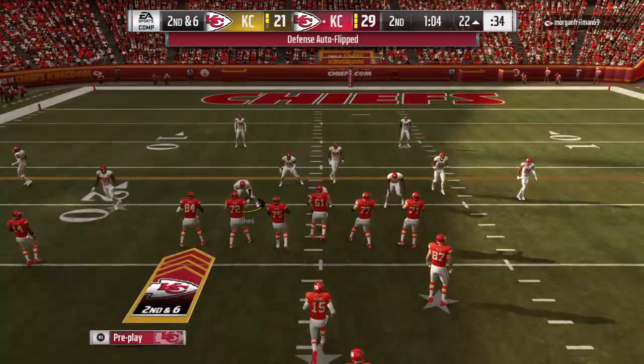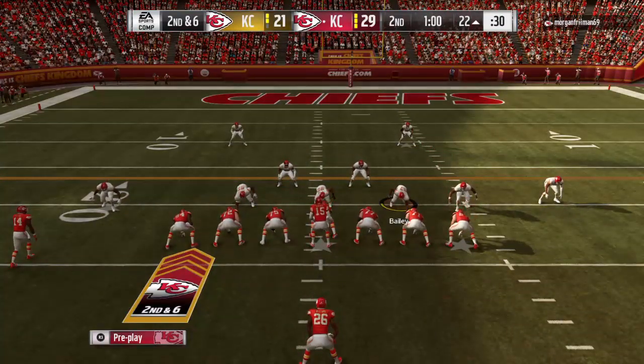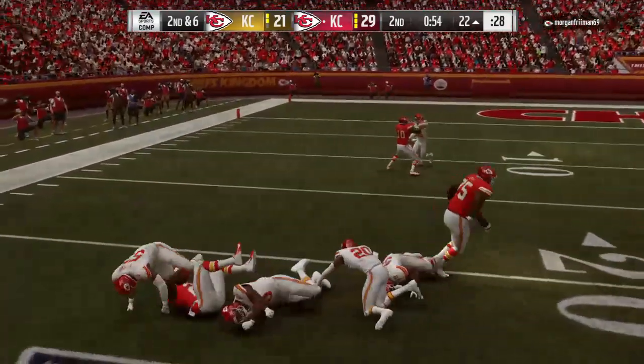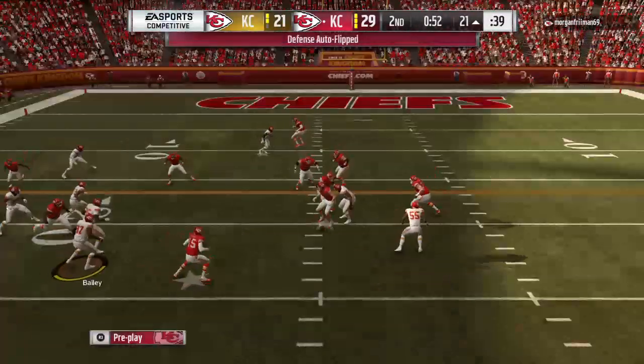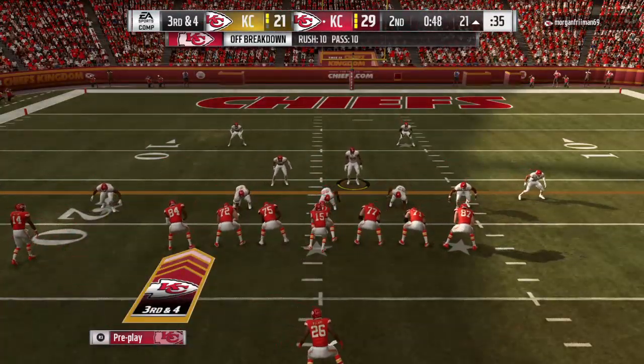I call that play a success. A nice inside run sets up a very manageable second down. A very solid gain on that play. On second down, Williams. And he'll be taken down near the 20 at the 21. The linebacker, Anthony Hitchens, there on the stop.